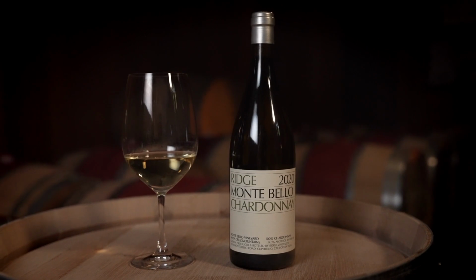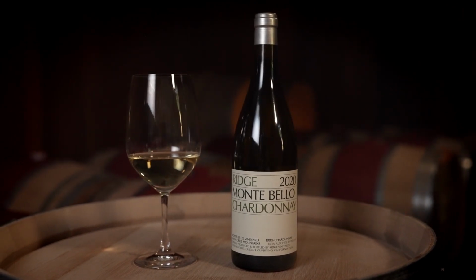And then another change occurred in 1999 where those vines actually became even older and their style also changed, quantity went up, and we decided it would be best to go back to calling it the Monte Bello Chardonnay. So an interesting little tidbit there about the history.